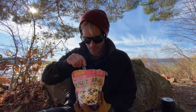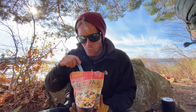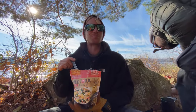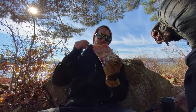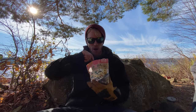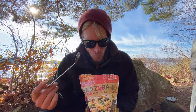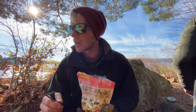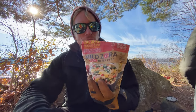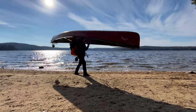Chicken curry. Smells good. Oh yeah, that's really good, man. Ooh, with pineapple. Oh, and it's spicy. Oh, it's the good kind of spicy. Decided to grab a quick lunch before we head on to our big portage in the end. I think it was a good choice. Some good energy. I'm gonna crush this. And we're gonna go.